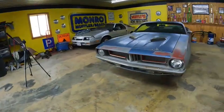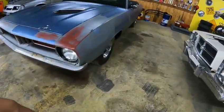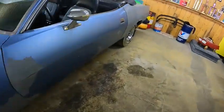But we really don't care. Kathy, my wife, and I love this car just the way it is. I think we're just gonna drive it the way it is. Obviously, it's not gonna get driven a ton, but we are gonna drive it and have some fun in it. We just cannot wait to get into the mechanics of this car and get it mechanically sound and just take it up the road. We just cannot wait to do that. But absolutely gorgeous car.